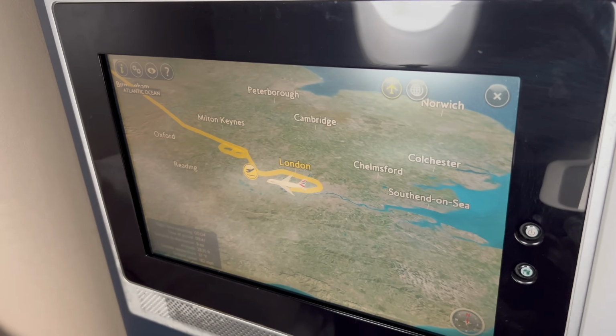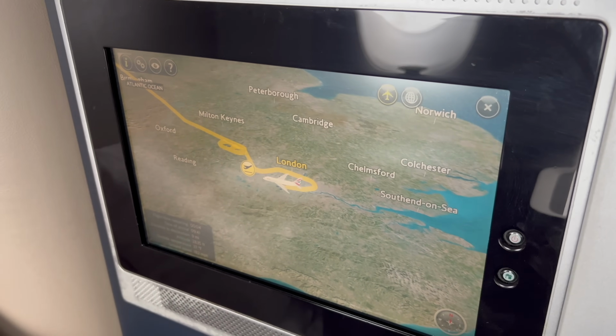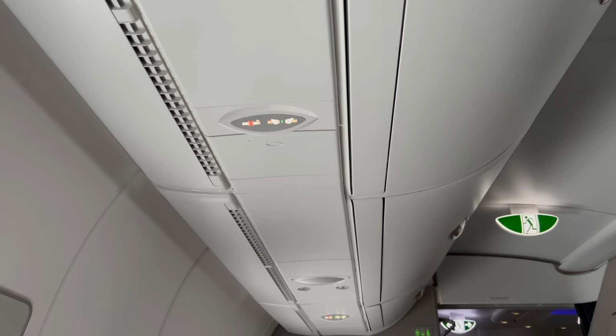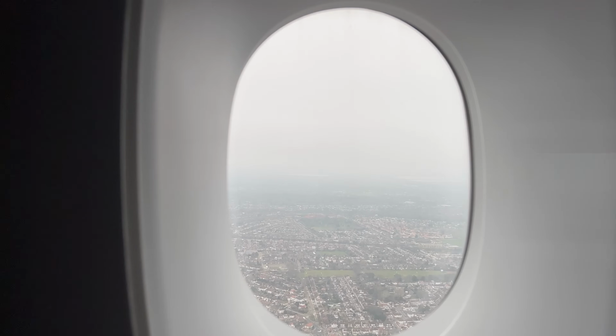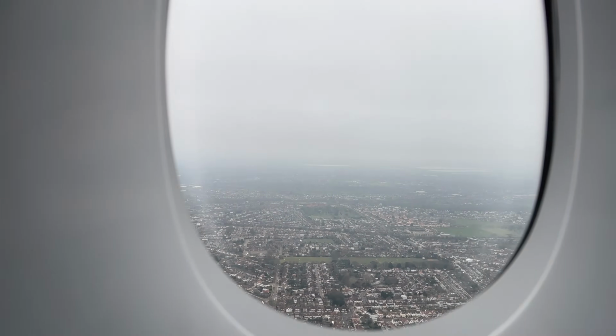Cabin crew, take your seats for landing. We were finally released from our holding pattern, and we descended through the clouds, and there was the ground.